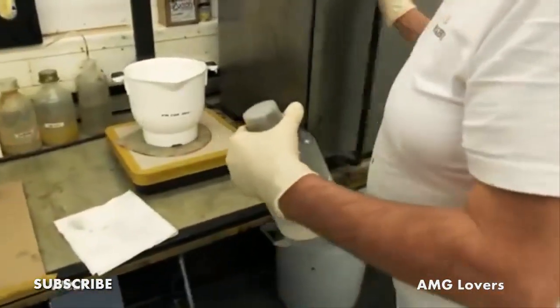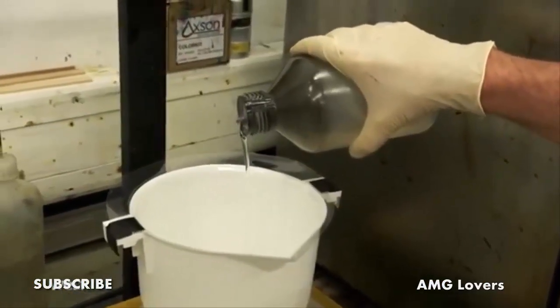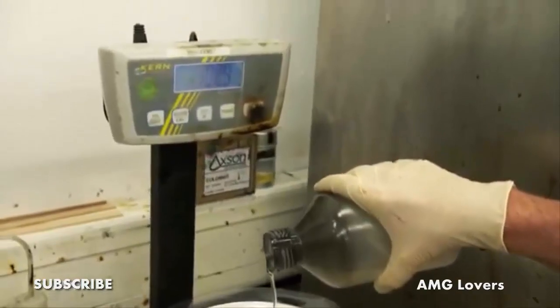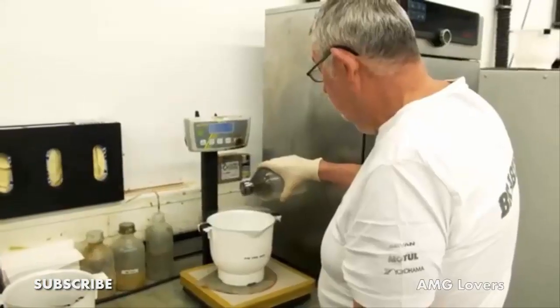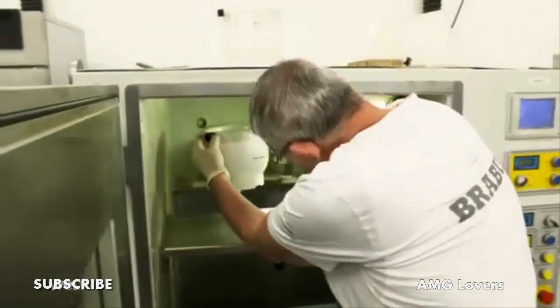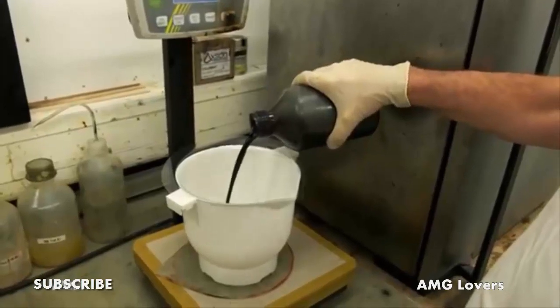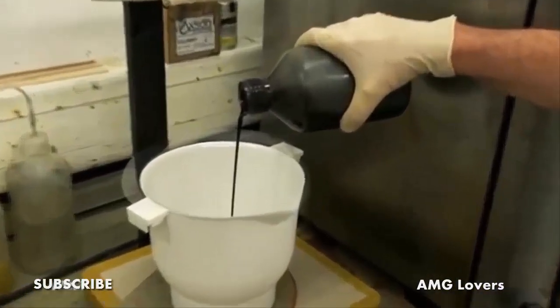The worker is now preparing the 2-component compound. First of all, he weighs out the transparent hardener to the precise gram and puts it into the vacuum casting machine. The second component is also responsible for the color of the eventual roof instrument holder. The composition of both elements must be precise.